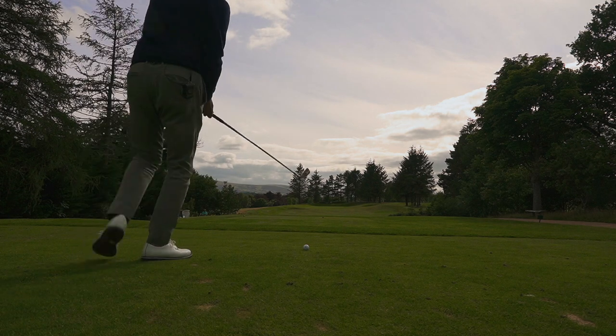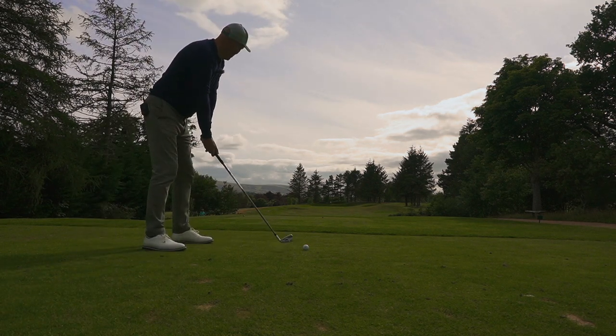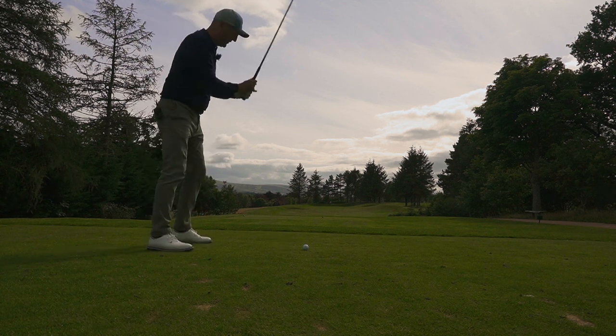This hole again, same sort of elevated green and elevated tee position. Some lovely colours as well.